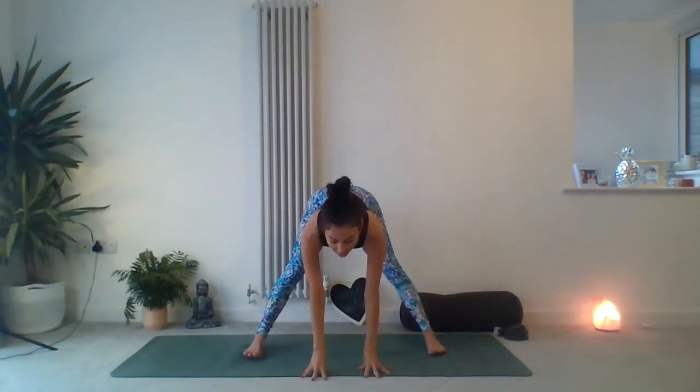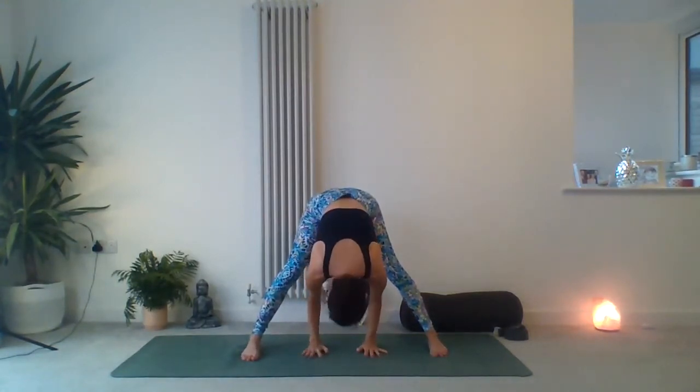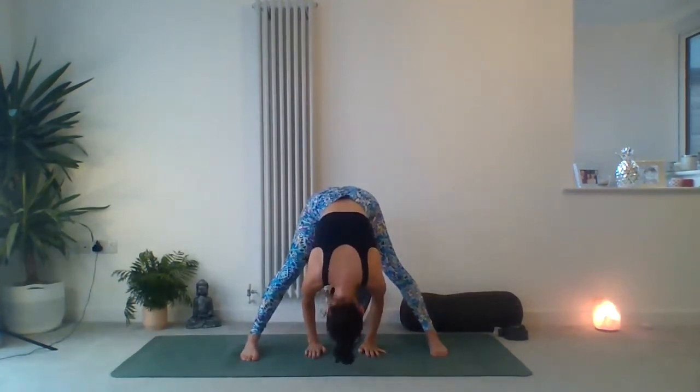You could be working here in your prasarita. You could have some blocks in front of you to bring the ground up closer. Or maybe you're coming down, maybe your hands are reaching the mat. You could be working towards bringing the hands in line with the feet. But that is just an option. Lightly bring the weight forwards through the balls of the feet. Breathing into the pose.